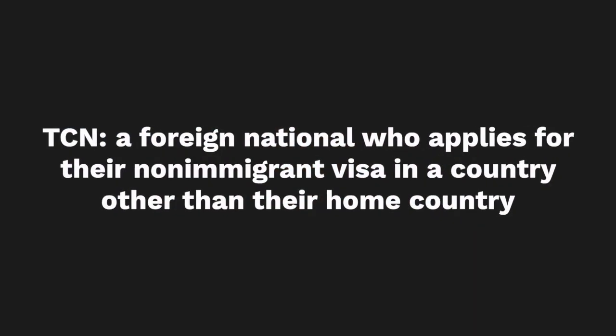Unfortunately, the answer is no. Most embassies and consulates prefer that you apply for your non-immigrant visa in your home country, not as a third country national or a TCN. A TCN is a foreign national who applies for their visa in a country other than their home country. For example, a TCN would be a citizen of China who applies for a visa in Canada.